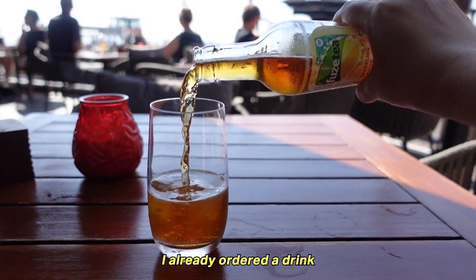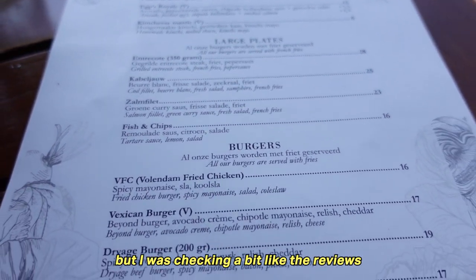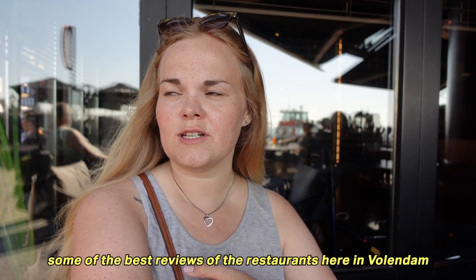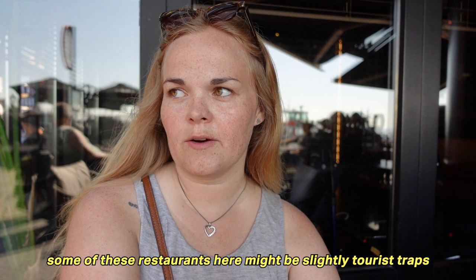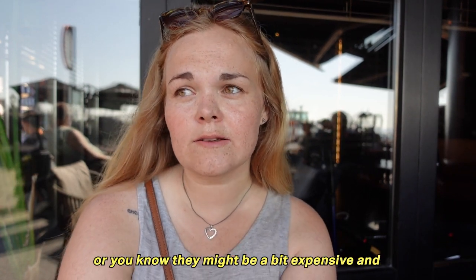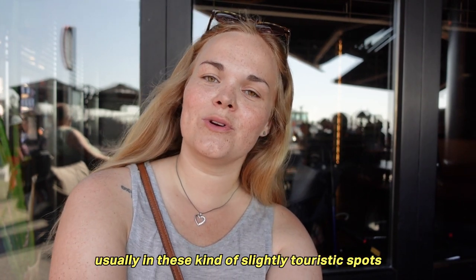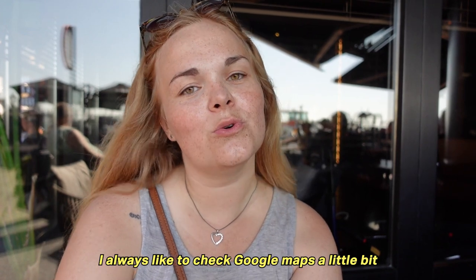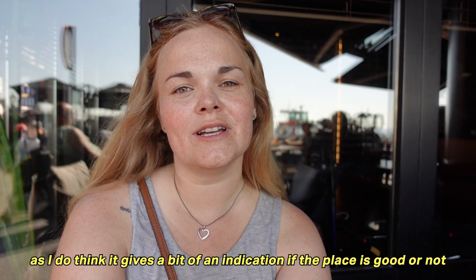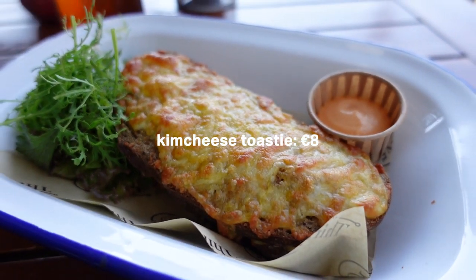I already ordered a drink and also asked for the lunch menu. I was checking the reviews, and this spot seemed to have some of the best reviews of the restaurants here in Volendam, as I do think some of these restaurants here might be slightly tourist traps, or, you know, they might be a bit expensive and quality might not be as good. So usually in these kind of slightly touristic spots, I always like to check Google Maps a little bit, as I do think that gives an indication if a place is good or not.